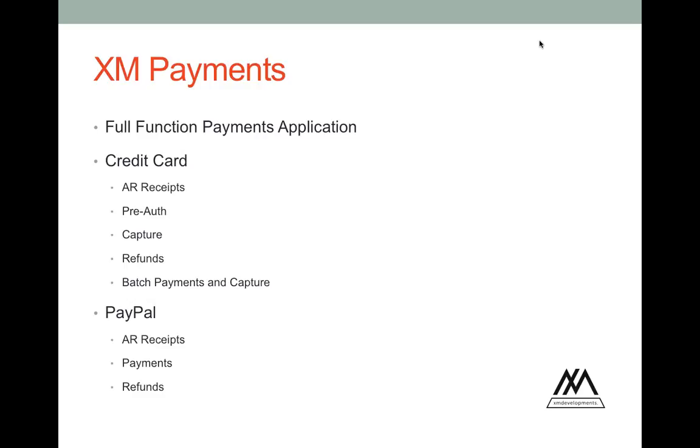So the third product that we provide is XM Payments. It's a full-function payments application that runs inside Sage ERP 300. We only currently sell this to clients that use our web store. We don't sell it independent, although it would work completely separate from the web store. And it handles all of the credit card transactions that you would expect to be required. So auto creation of the receipt entries and receipt batches, either from transactions initiated at the web or within ACPAC order entry. So pre-authorization, payments, capture, refunds.